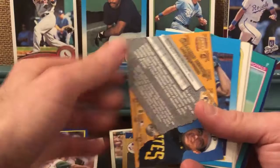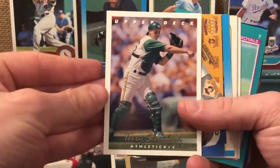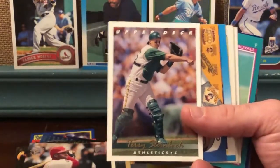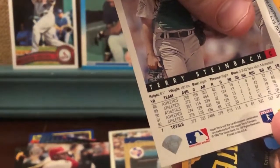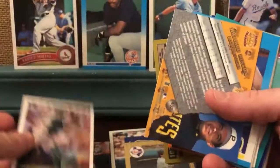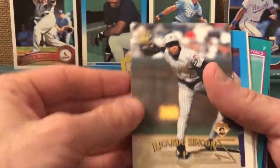Terry Steinbach. I'm going to do a show at some point about these Upper Deck. I think this is when Upper Deck kind of jumped the shark, which I think is 93 or 94. Oh, this is 92, right. So I don't like when they start putting things in cursive. I think that's just really a bad idea because a lot of kids can't read cursive.